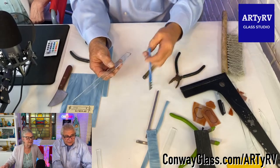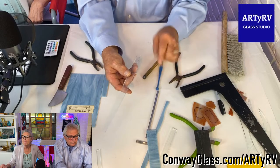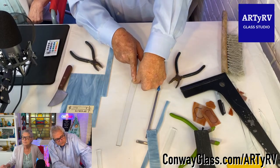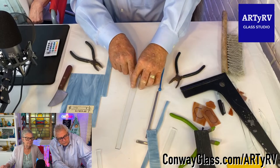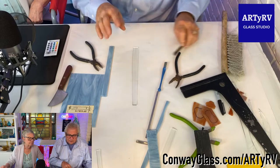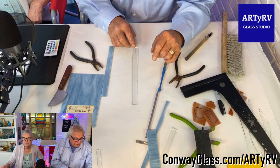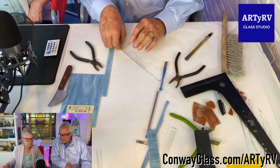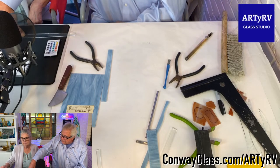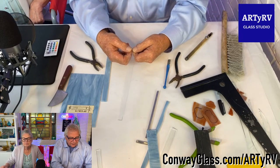So if we take the back of our ball cutter and we start our run. Unless you have something like this table, Ed, this table is too hard. If you're on carpet, you can use your thumb to run the glass. But if you're on something that's so firm that it doesn't give when you push down on it, it's not going to work.